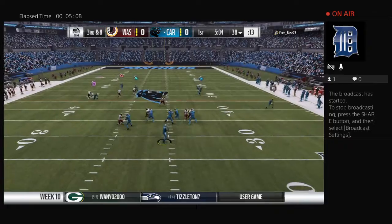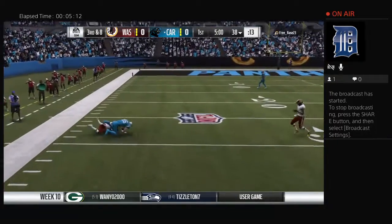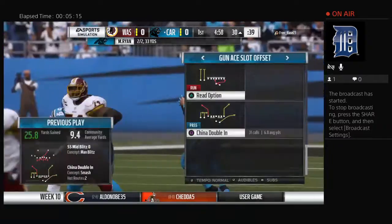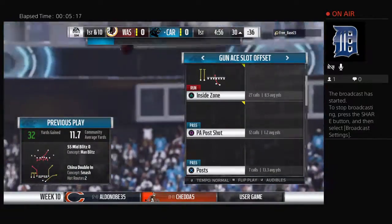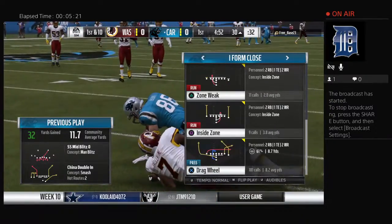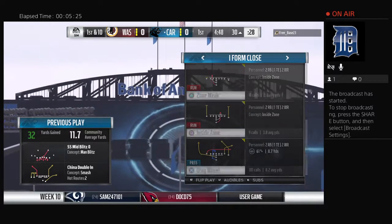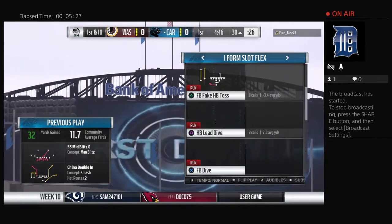On 3rd down, Ryan. And this is caught. A spectacular one-handed grab there. And a big 32-yard play on third. All right, partner, that's it. That's a video game highlight catch right there. Acrobatic, one hand, come down with the football.